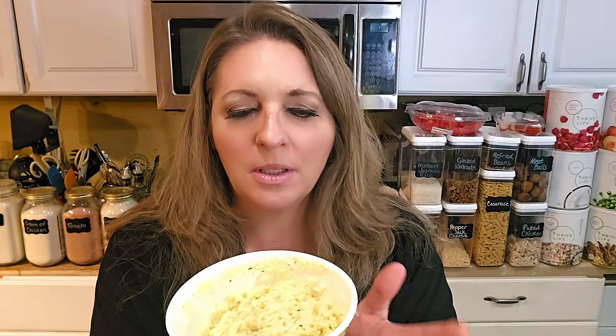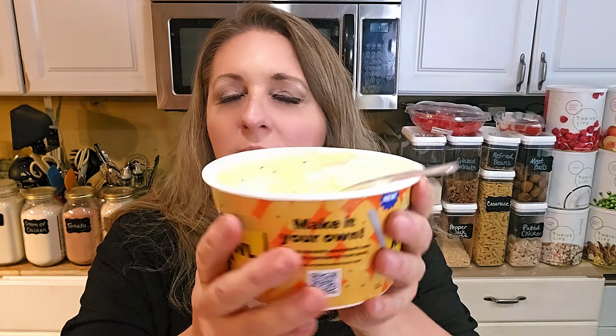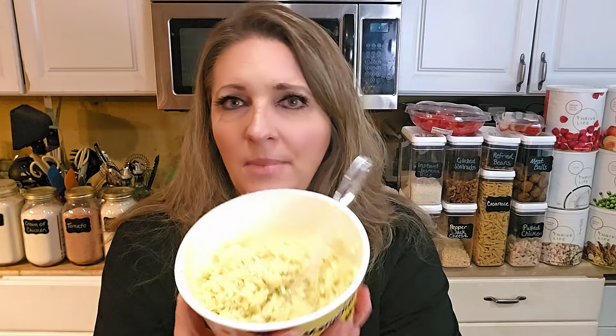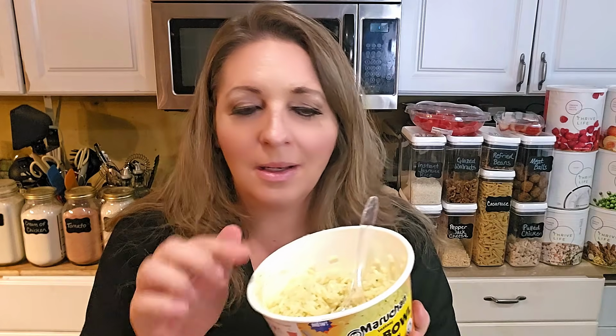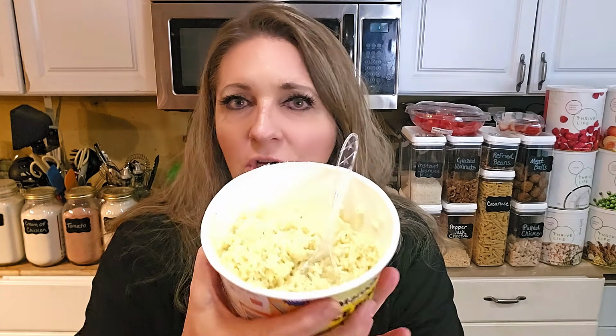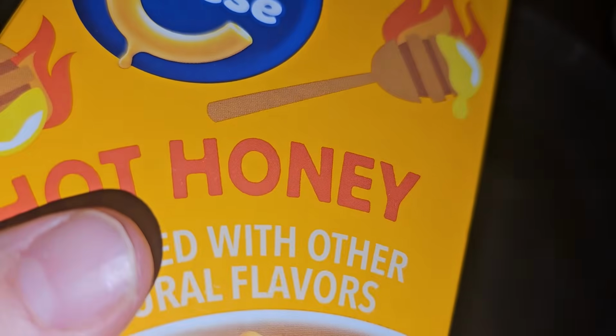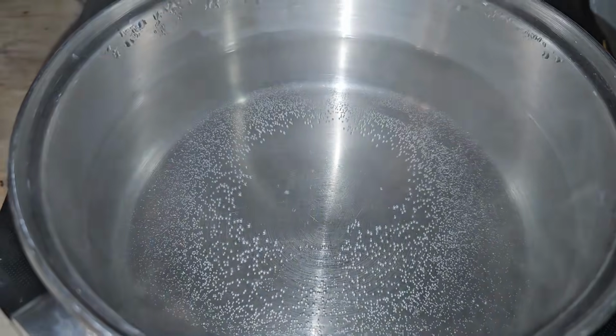It's actually really good. And I think this worked really well with just the boiling water. So I think this would be a great thing to have on hand for a really quick meal in an emergency, or anytime you needed a quick meal. It's a pretty big bowl, so I think that would give you a pretty good meal in your belly. And you could always dump a few extras in here if you wanted, like a small can of canned chicken maybe, or a little cup of vegetables. So pretty good. All right, now I'm going to try this hot honey mac and cheese.